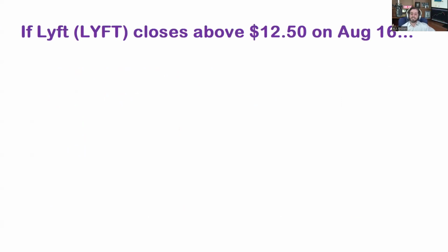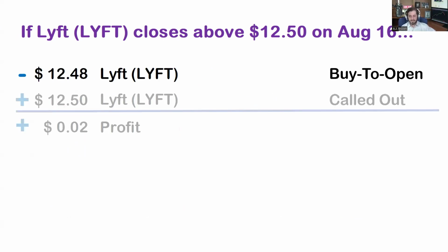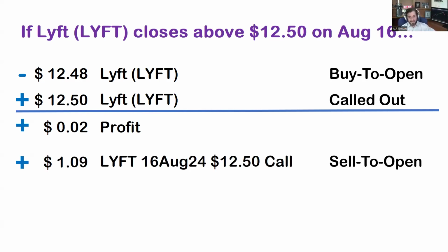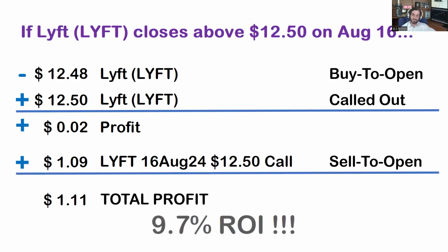So what happens if Lyft closes above $12.50 on August 16th when it expires? Well, okay, I spent $12.48 and I'm going to get exercised at $12.50. That means I'm going to make a 2-cent profit. Big deal, right? But I got to keep the $1.09 up front. So I walk away with $1.11. That's 9.7% ROI. Remember, my focus is 6% trades every month, right?